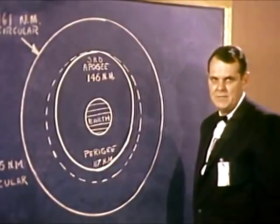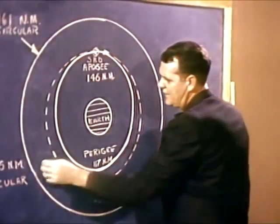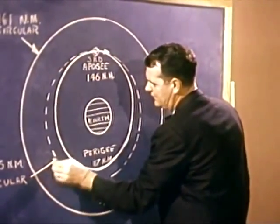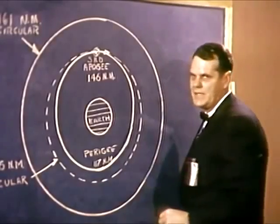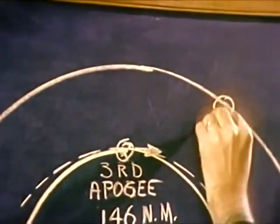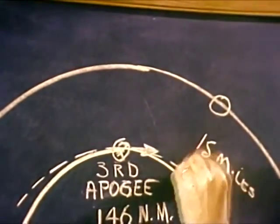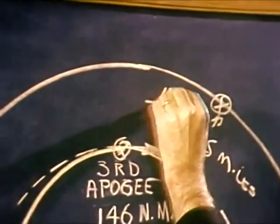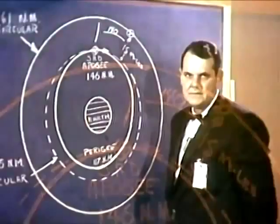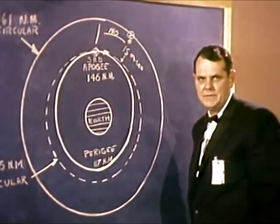Gemini 6, for the second time, will apply thrust at apogee to circularize his orbit at 146 nautical miles and to also slow his catch-up rate. At this point in time, Gemini 6 will be 15 miles below Gemini 7 and 140 miles behind. By this point in time, Gemini 6 should be within radar contact of Gemini 7.